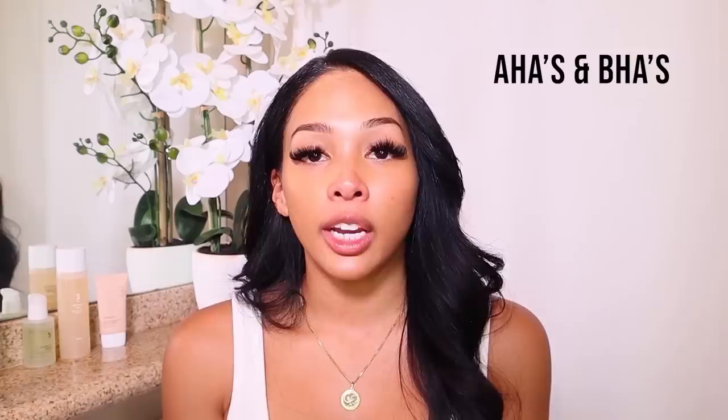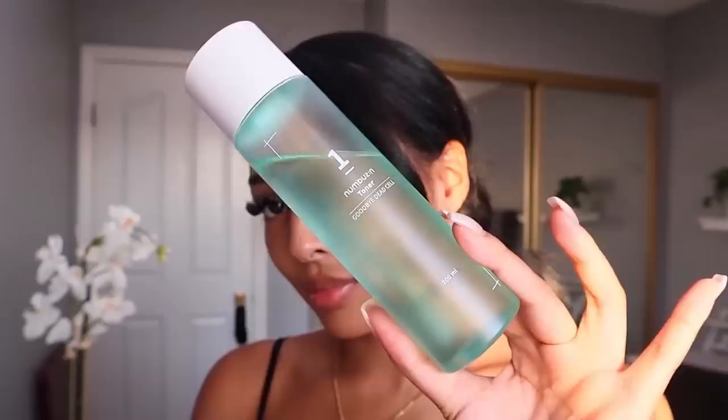So the well-known AHAs and BHAs ingredients that are in other products like Paula's Choice and The Ordinary, those actually can be really irritating if you use it too much on the skin. It also can break down the skin's barrier, so that's what makes your skin super irritated and sensitive. It causes redness because it's breaking down the barrier and making your skin burn. This toner actually has PHAs and LHAs, which are very, very good ingredients for keeping the moisture in your skin and rebuilding that skin barrier. So even though it has a lot of exfoliating ingredients, it's actually non-irritating and is really, really full of moisture as well.